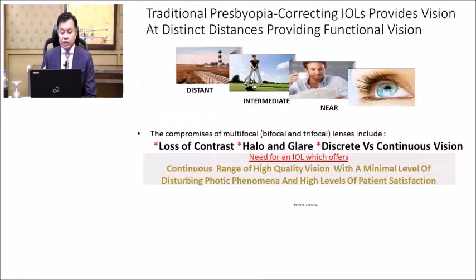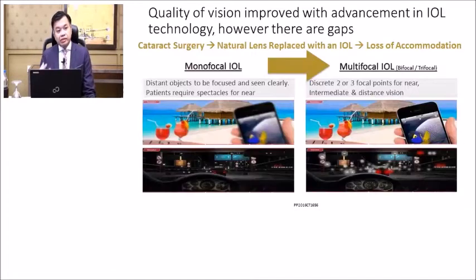And then more recently, bifocal intraocular lenses were used, where you could have two discrete focal points for distance or near. But then it was also understood that intermediate vision became more important, and trifocal IOLs were then developed. Certainly I myself have stopped using bifocal lenses for at least 2 or 3 years now.